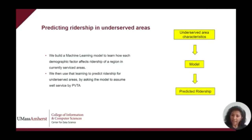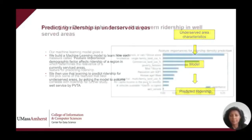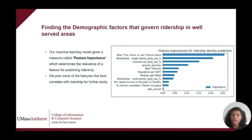After finding underserved areas, we now want to get a sense of what the ridership can be if PVTA serves these areas well. For that purpose, we built an ML model that learns what kind of demographic makeup actually influences ridership. And then, when a certain set of demographic characteristics are provided to the model, it predicts the ridership the region should have based on its previous learnings. Our model actually allows us to see which features are most relevant to predicting ridership. These are just some of the topmost features from our model in the order of their relevance.